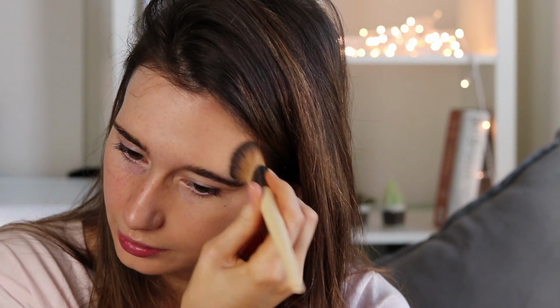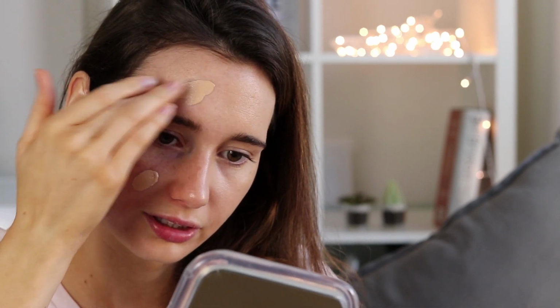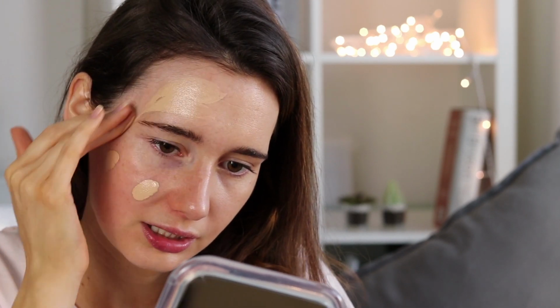I'm gonna put a little bit more. I'm using quite a lot of this as well. I am just going to put a little bit on this side of my face just with my hands, as I like to actually have a bit of a feel for the foundation and see what it actually feels like. Because I kind of feel that if you use a sponge or a brush, you don't really get a proper feel for the foundation to see what the consistency is like.